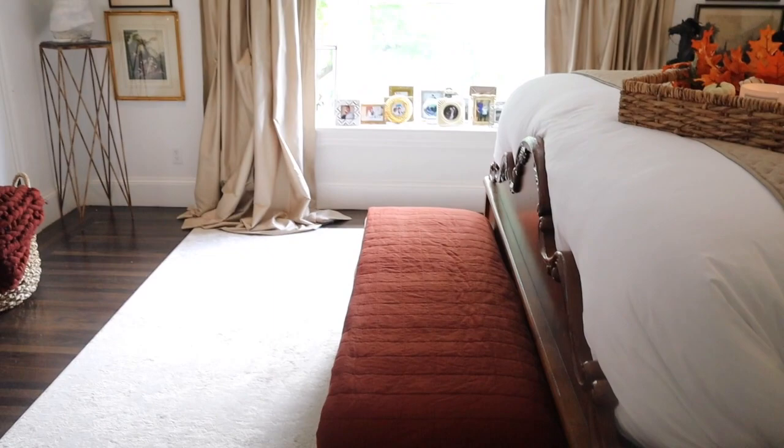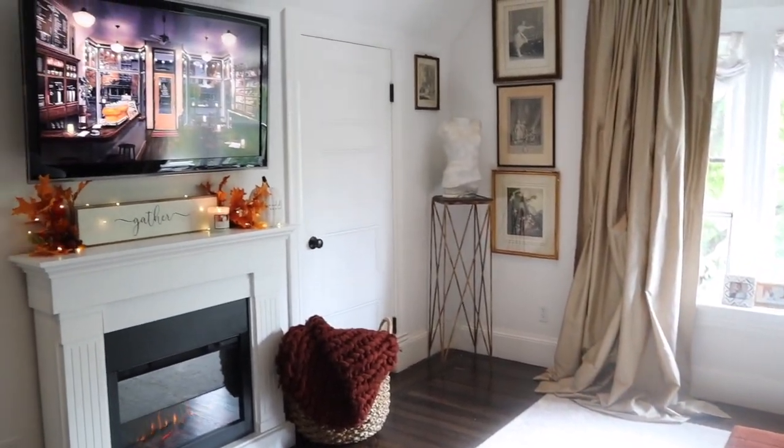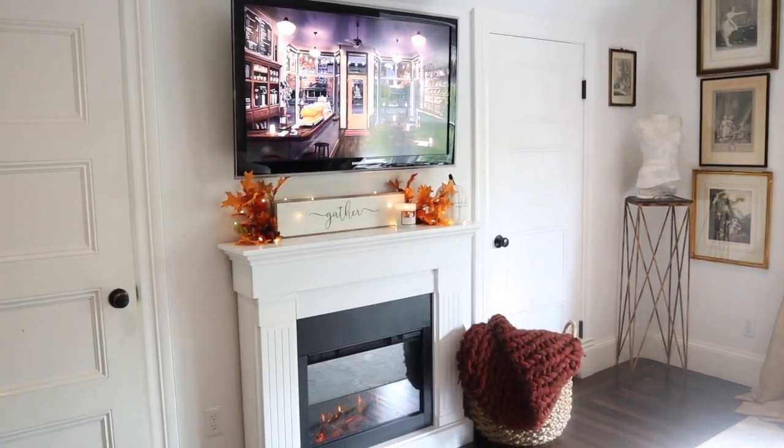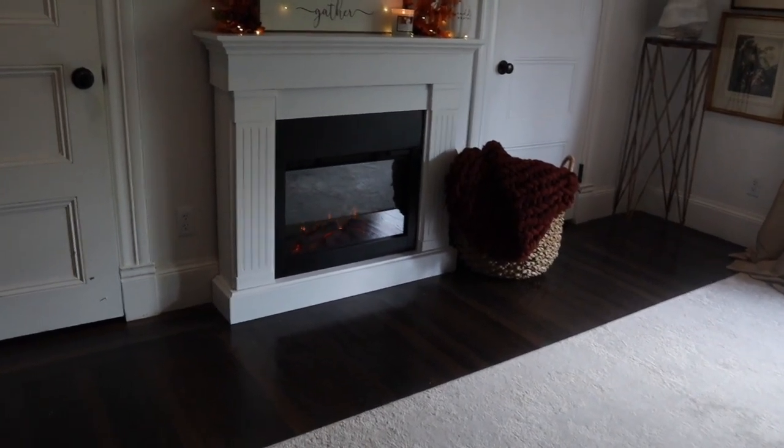I love this. I'm so excited to have shared this with you guys today. I cannot wait to see what you guys think about this cozy room and what you guys think about the double stuffed bed. And if you're going to try it, definitely tell me how it turns out.